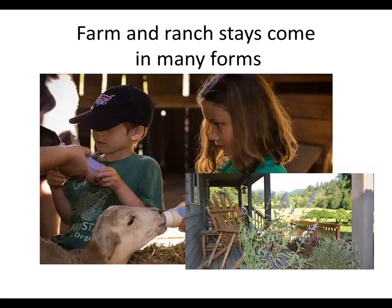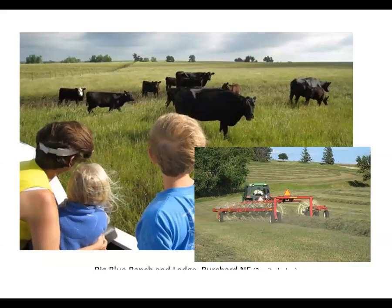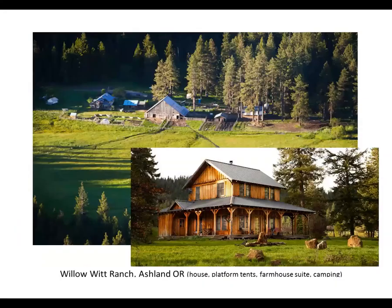What I thought I would do, though, at the very beginning here is to mention that farm and ranch stays come in many different forms, and it's whatever we do on our own farms that we excel at, that we want to offer, that we can offer. This is actually my farm here in Oregon, but you might have a much larger operation. You might have a cattle operation, you might have a hay operation. This is one of our ranch members in Nebraska.